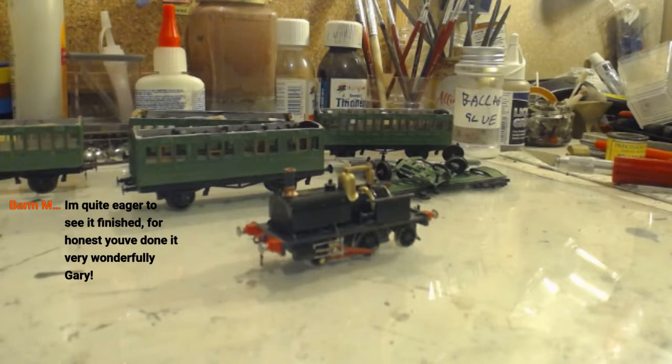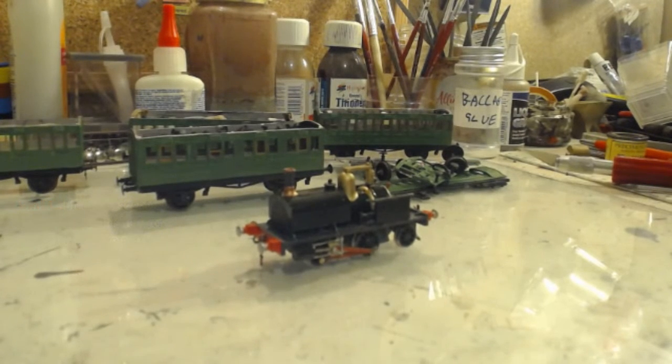For honest, you've done it very wonderfully, Gary. You're not the only one eager to see it finished, but yes, I can imagine you are. It was just before Christmas I got this, so we're looking at 9 months that I've had this. To be fair though, for a kit, that is quite quick. Even for me, that's a fast turnaround. But yeah, I cannot wait to see it finished. It's going to be amazing.